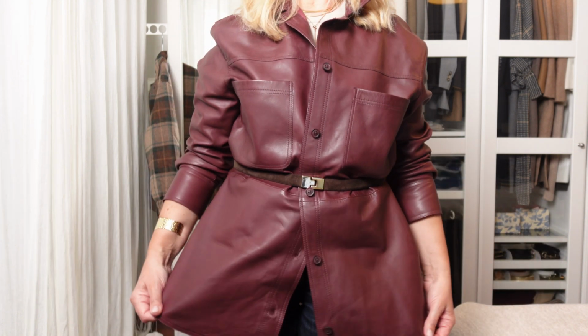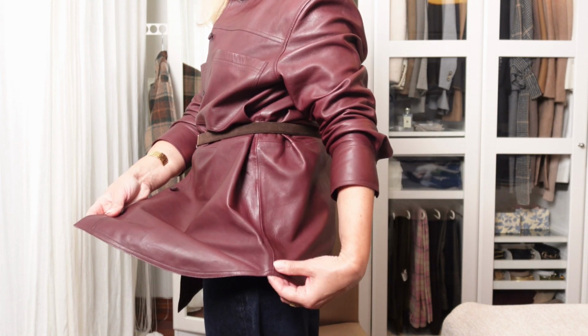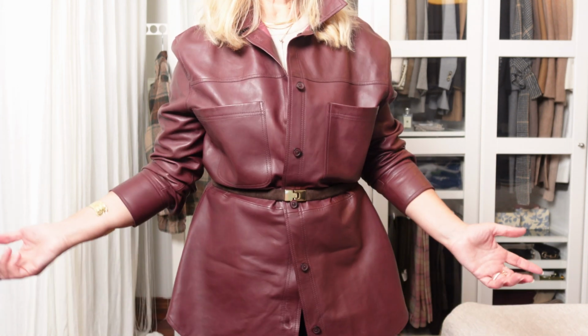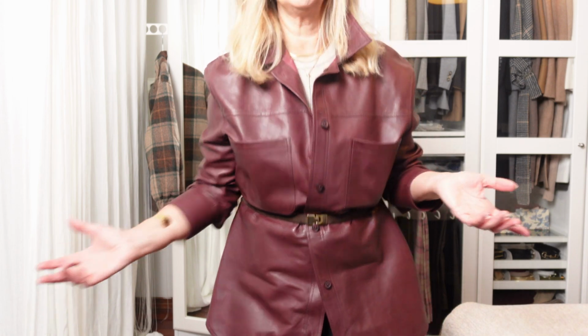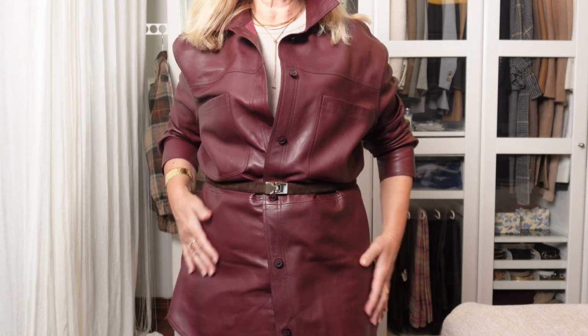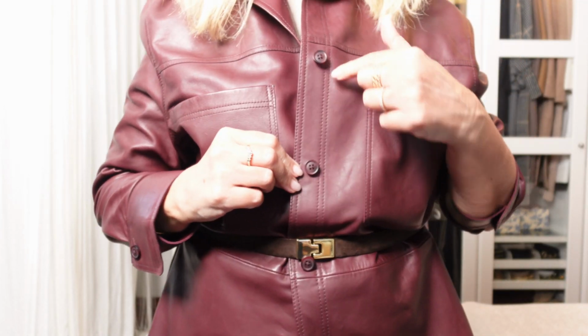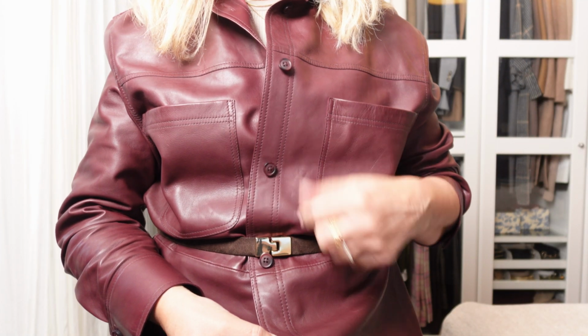So this is a kind of straight fit. It has these sides like a shirt. This is called a jacket, but it's also like an overshirt. You can definitely style it in several different ways. It has a classic collar, like a shirt collar, two front pockets at the chest area. On the cuffs it has one button. It also closes with buttons at the front.